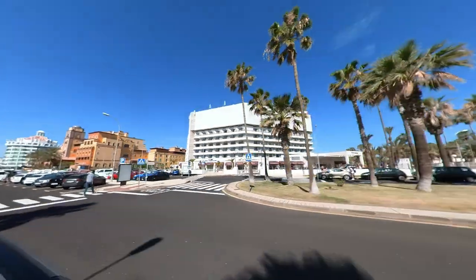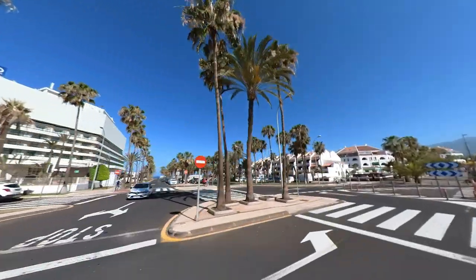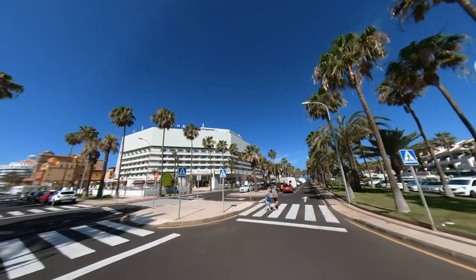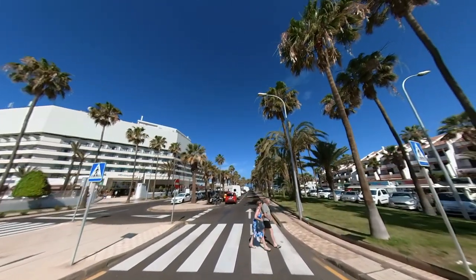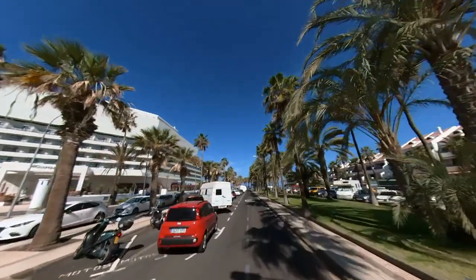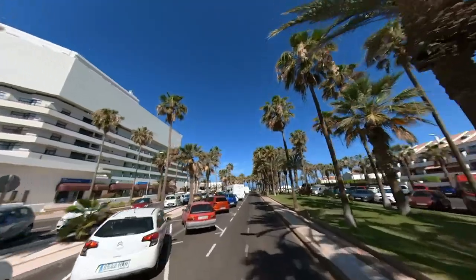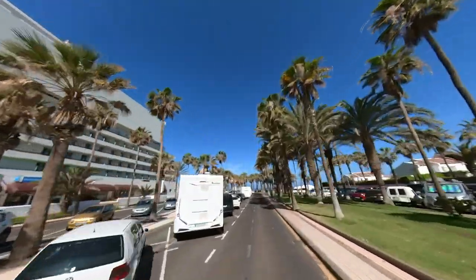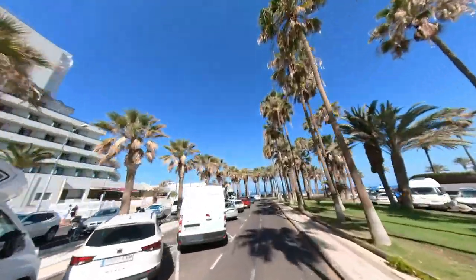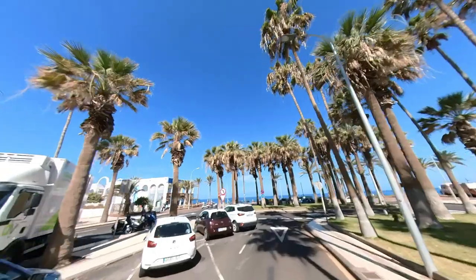Conquistador on the left there. I'm actually going to go down here and show you the beach. Good car park back by McDonald's here. That's Américas. This is actually Playa de las Americas. Same as the area, but this is the actual beach. Surfer's paradise, as they say.